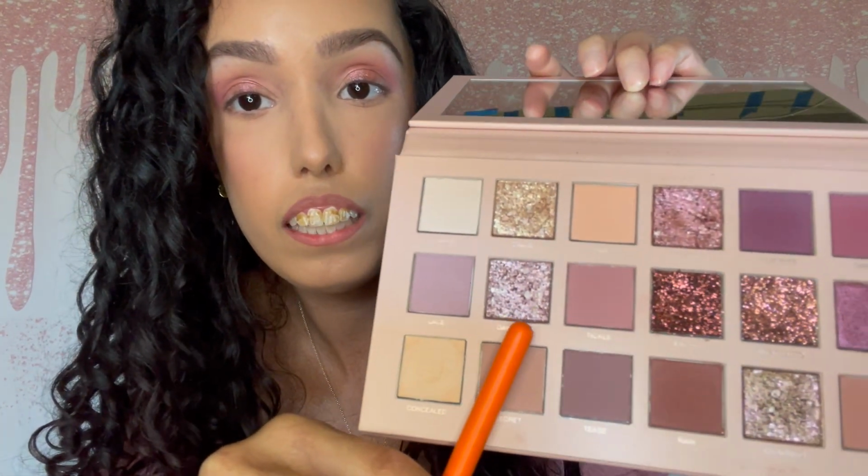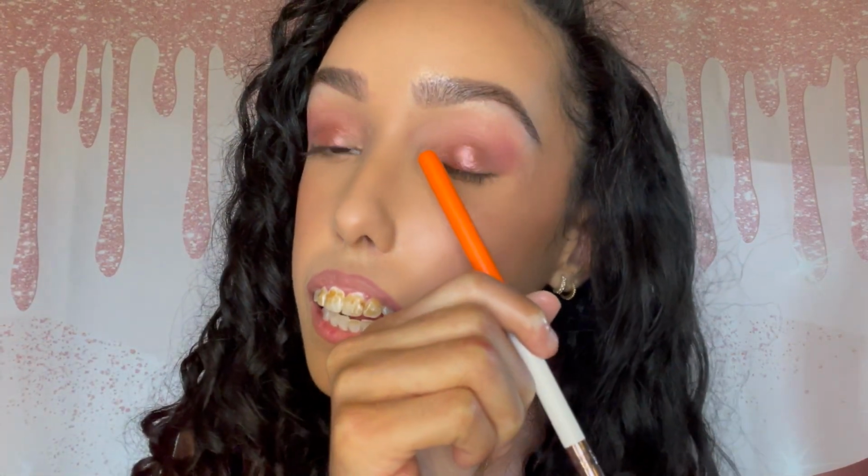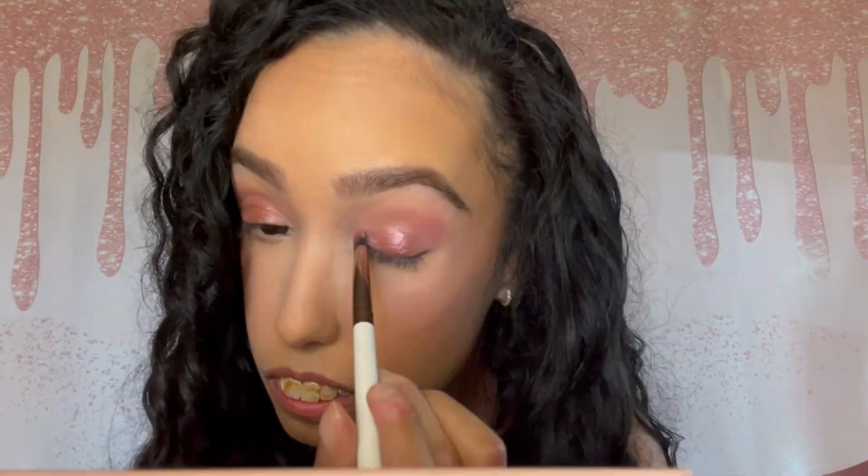Now taking that same brush, I'm just gonna flip it over, and I'm gonna go in with the shade Daydream, which is the shade right down here. I'm gonna take that from the inner corner going in toward this first shade that I did. Okay.